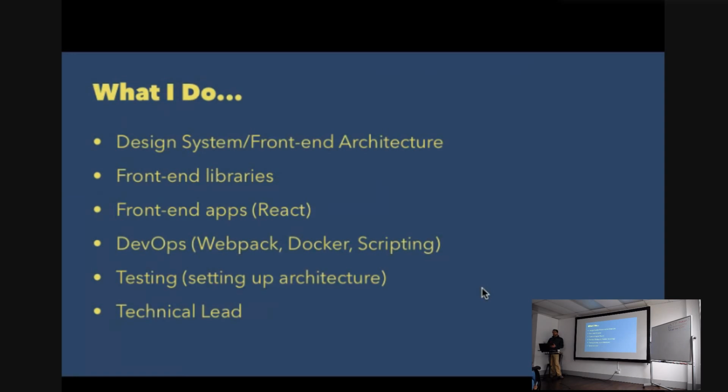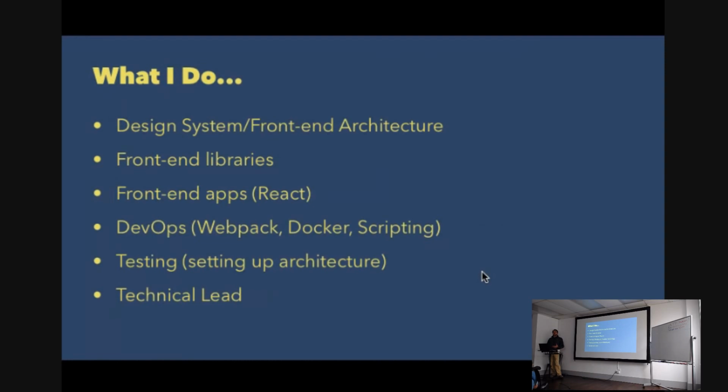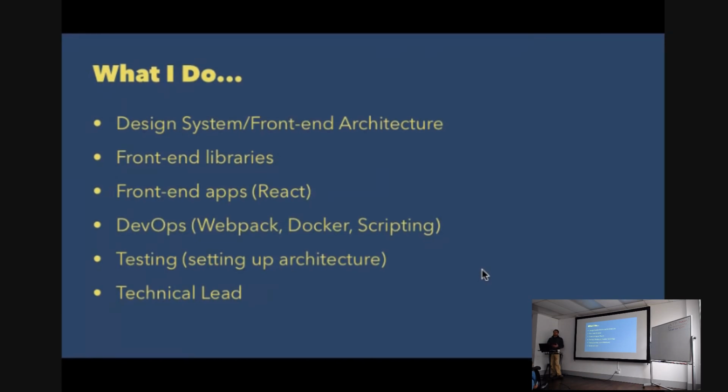Along with that, a lot of building of front-end libraries, just collections of UI components, stuff like that. Also some front-end applications, Reacts. I've done some stuff with peer-to-peer marketplaces, dashboards, informational things. I also specialize in some DevOps stuff, so setting up scripting, setting up Docker deployments, setting up testing architecture. And I'm also a technical lead on several projects.